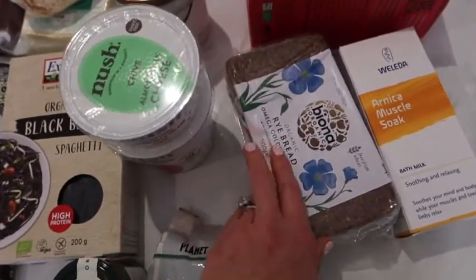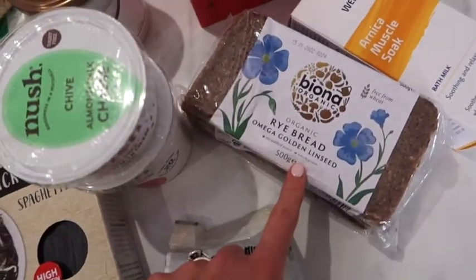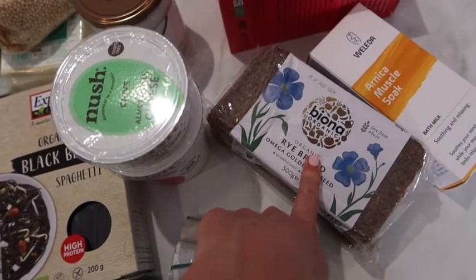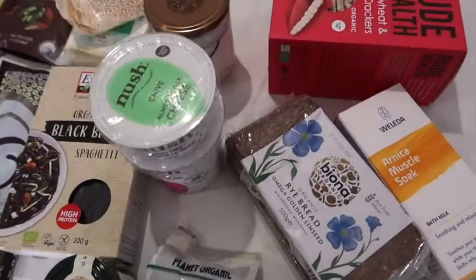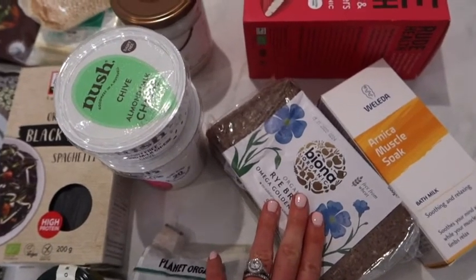Next up is Biona again. I've got some rye bread with golden linseed. Kyrie has this a lot for breakfast with either smashed avo, so do I, or peanut butter and banana on toast, or almond butter, or even now hazelnut butter. So he's going to be a happy boy. All of us really have this bread at home.